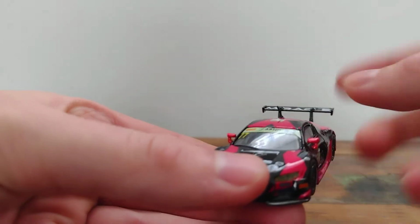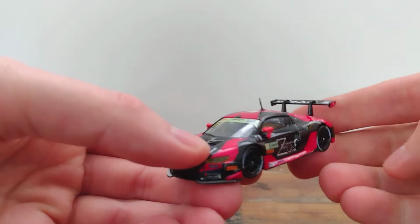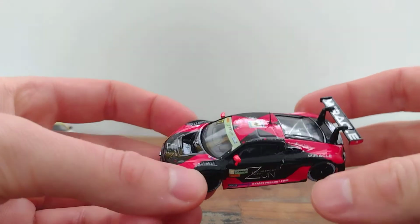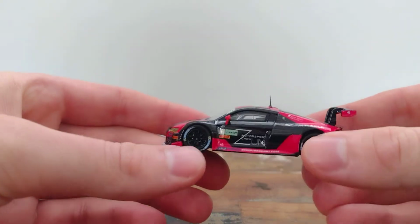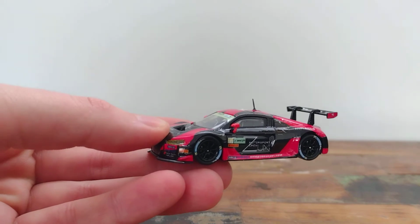This is a really cool model, and I had it done by Speedmaker Projects, so if you want to check those guys out on Instagram, you can put orders in for these cars. They do a really good job, and they're really interested in this sort of racing. I know they complete a lot of the blank paint cars and things like that. So this is Adderly Fong's Zun Motorsport Audi R8 LMS.